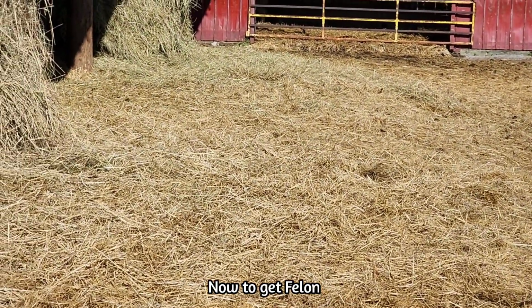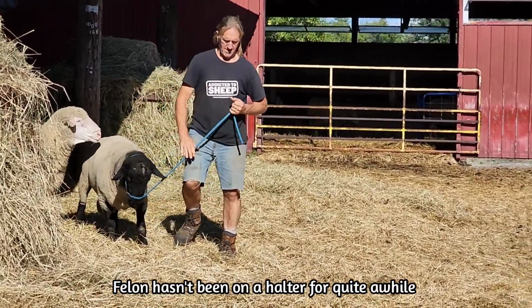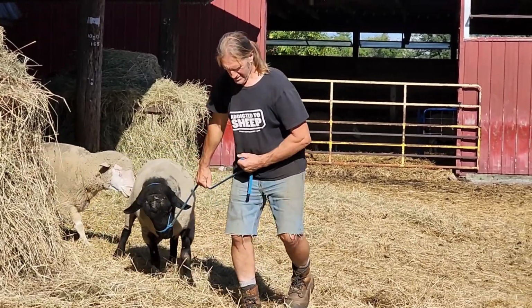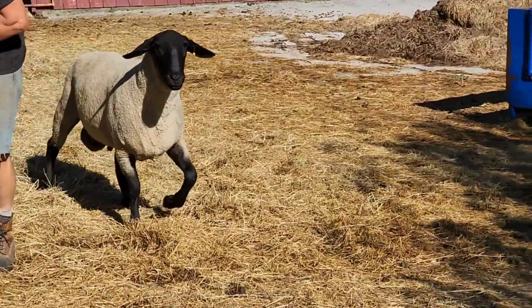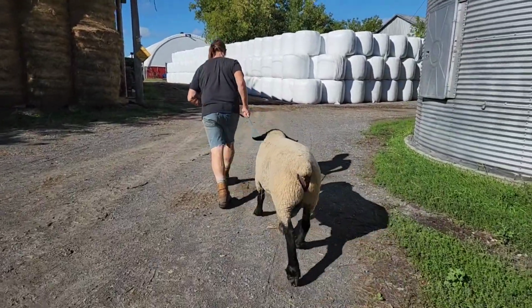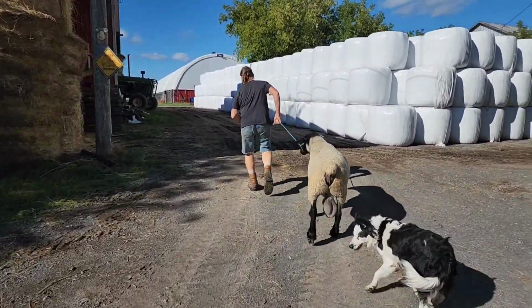So now we're back at the ram pen. So Felon hasn't been on a halter for quite a while, so he's fighting it a little bit. Once he gets out here, he'll be okay though. The real key is this ram here wants to get out badly. You can tell probably from the video that these two rams we're bringing over look almost identical because they are father and son. This being the dad.